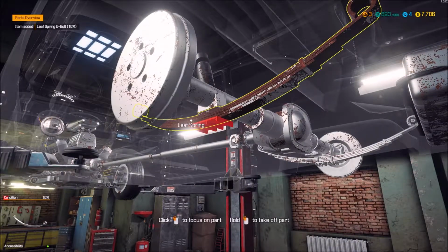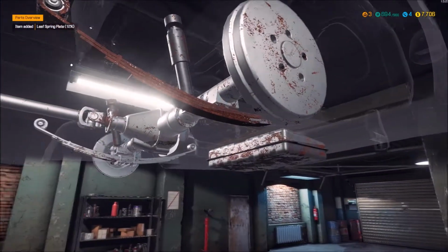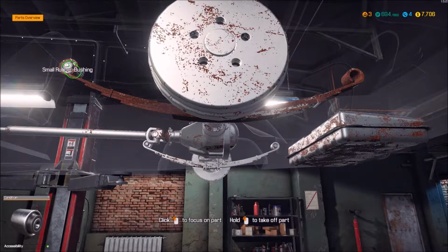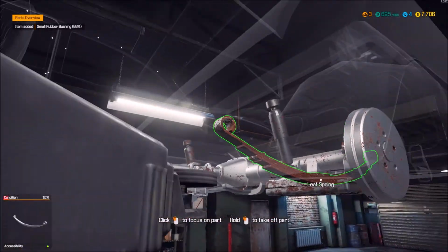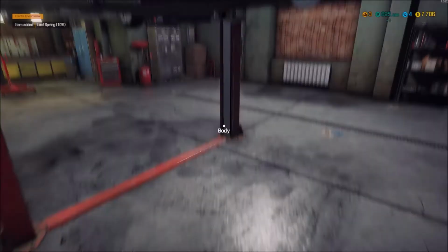In real life, these springs have pins in them. I had a 78 Blazer one time. I sheared the pin on it, front leaf spring. No wonder the truck was steering to the left all the time.